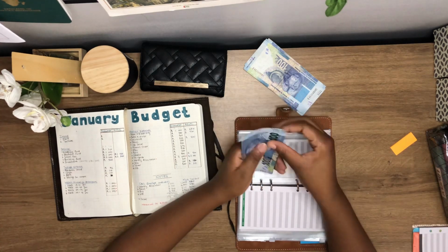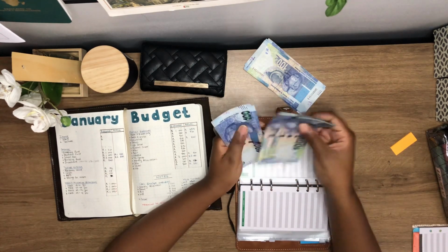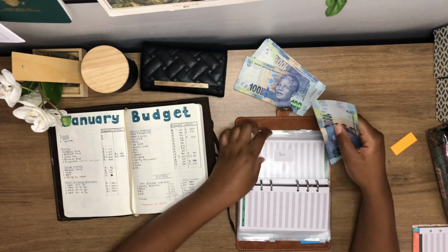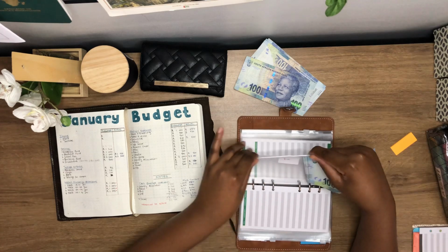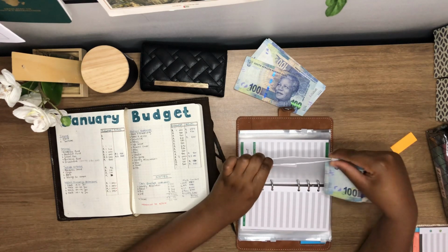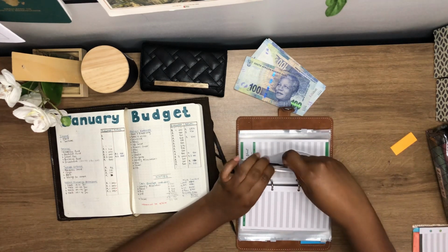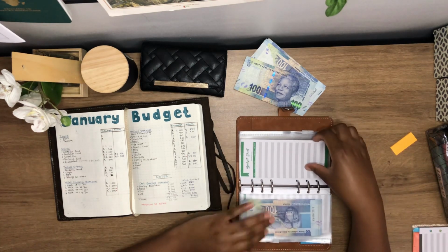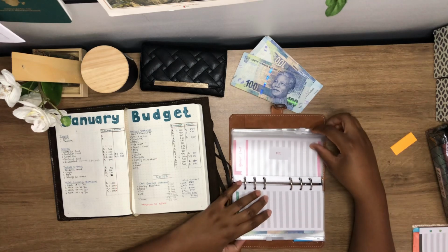So let's see, 500, 1, 2, 3, 4, 5. So this is for the bus. That is actually very exciting. It's very, very exciting. I love seeing cash.